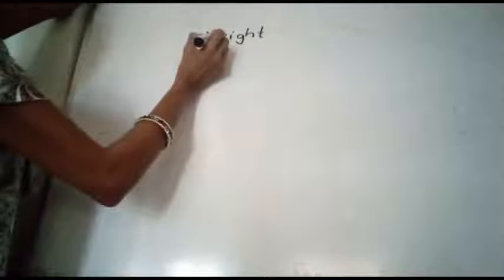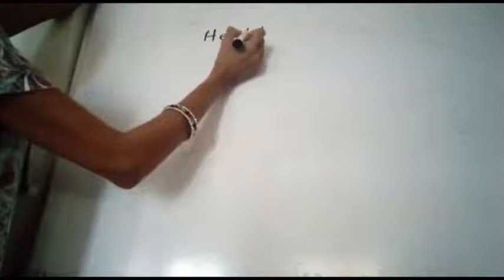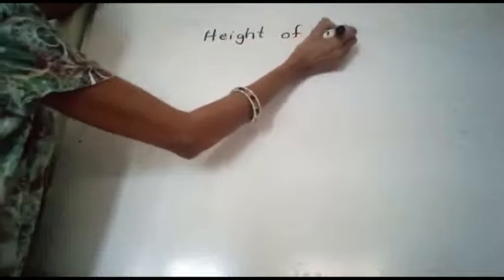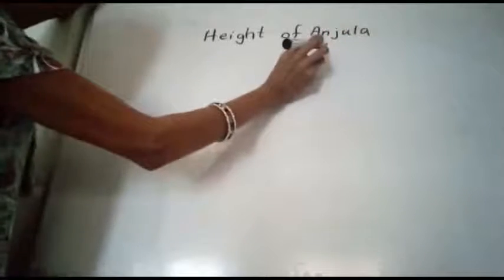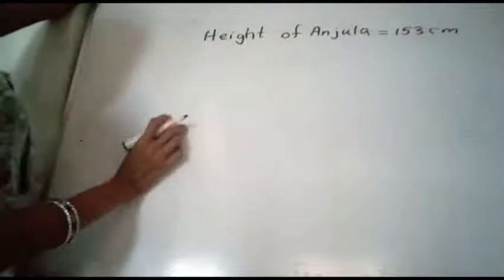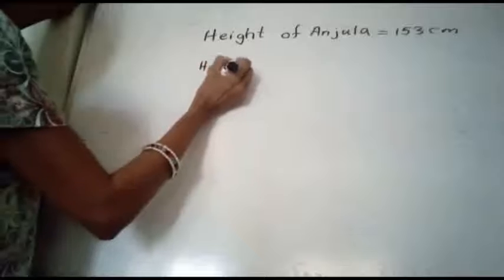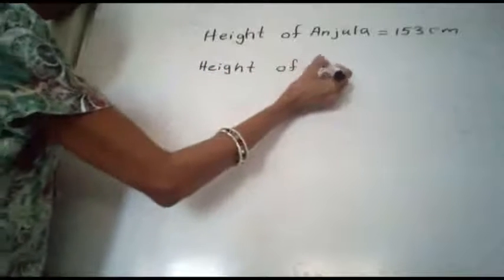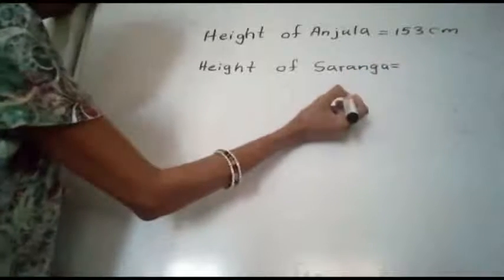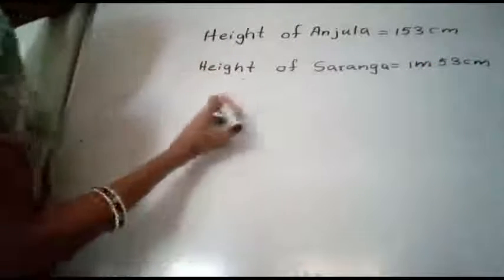Puta, the spellings. Height. The word is height. Height of Panjula is equal 153 centimeters. Height of Saranga is equal 1 meter and 53 centimeters.